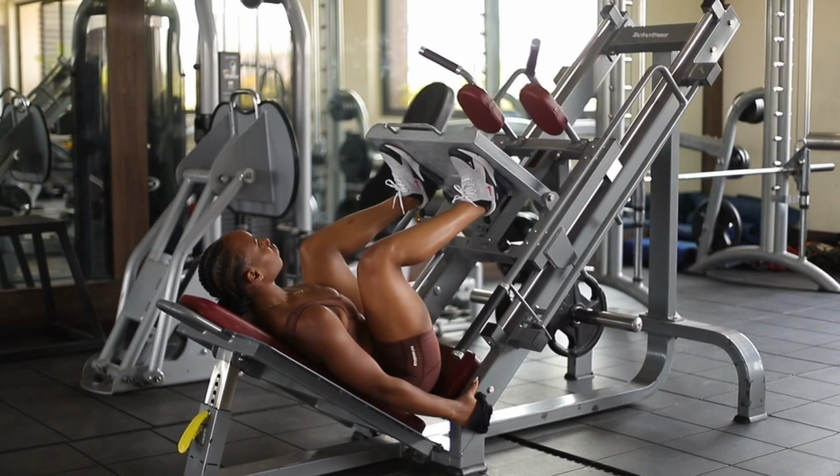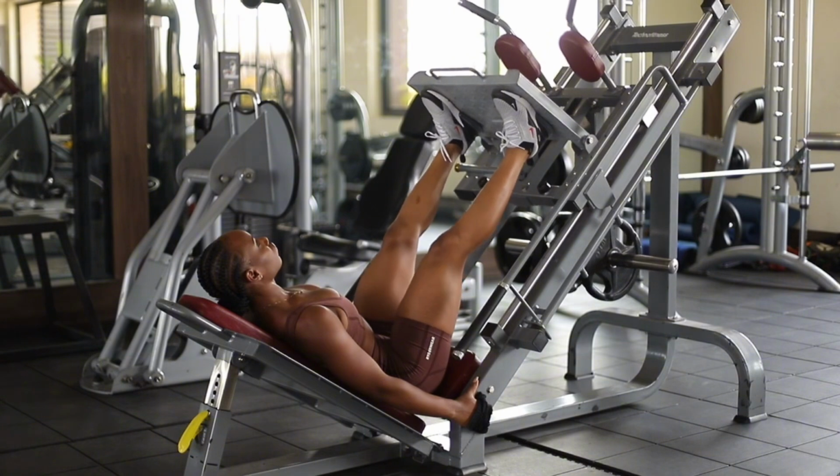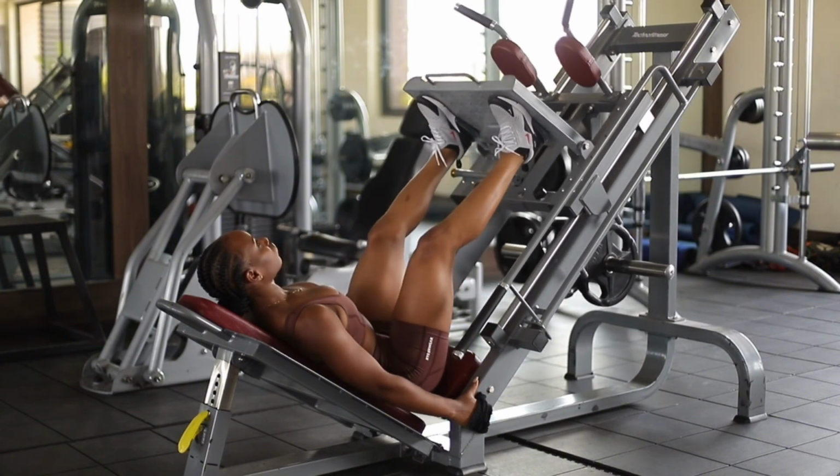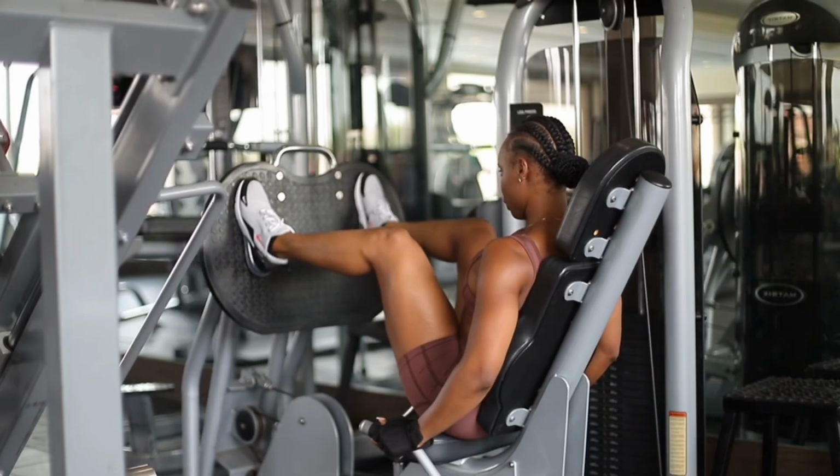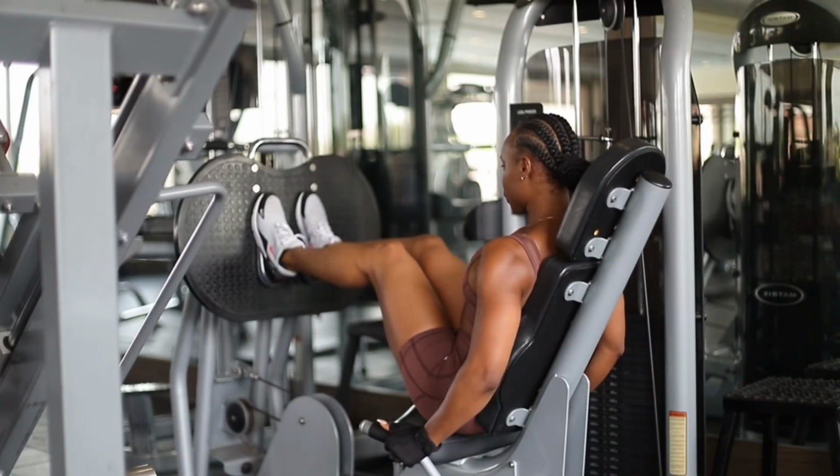In no particular order, I am going to start with the leg press machine, which is a lower body powerhouse. It is an amazing alternative to squats. So if you want to build strong legs without putting too much strain on your lower back, perfect. It targets the quads, the glutes, and the hamstrings in a very controlled way. It's also great for heavy lifting without having issues with your balance, and it's easier on your lower back compared to barbell squats. You can target different muscles by adjusting your foot placement: higher for glutes and hamstrings and lower for more quad focus.